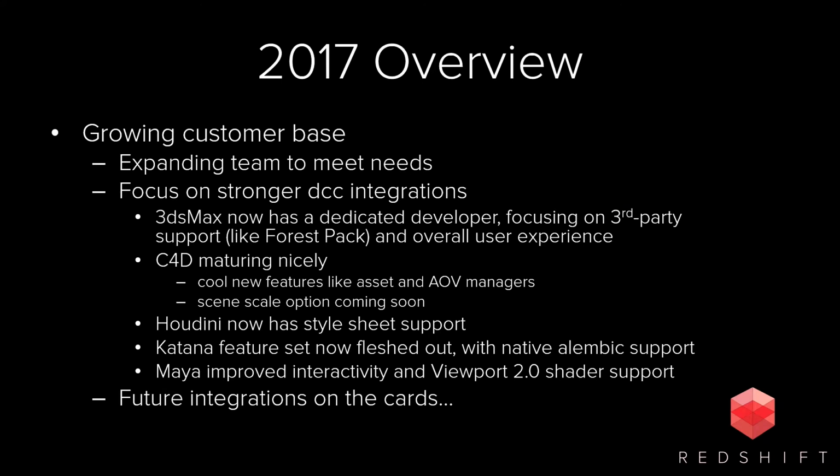We also have some future integrations on the cards as well. We've been getting lots of requests for a Blender plugin, and we're also considering Rhino too.